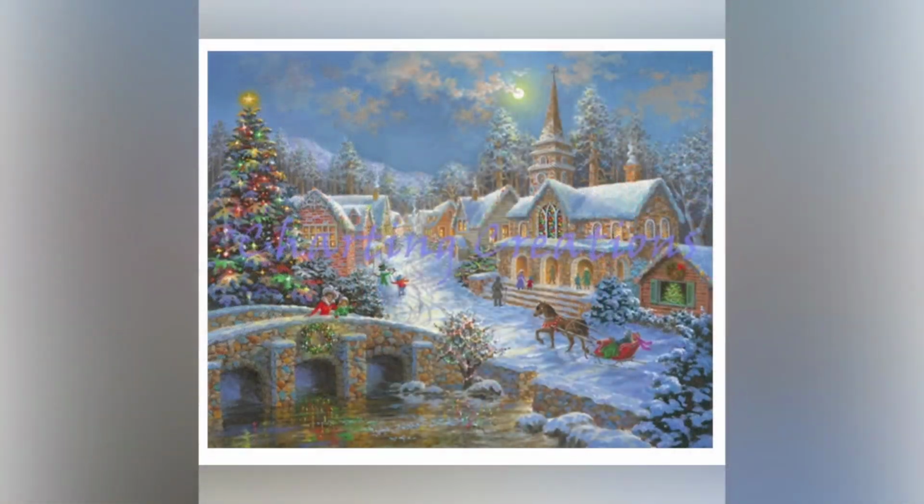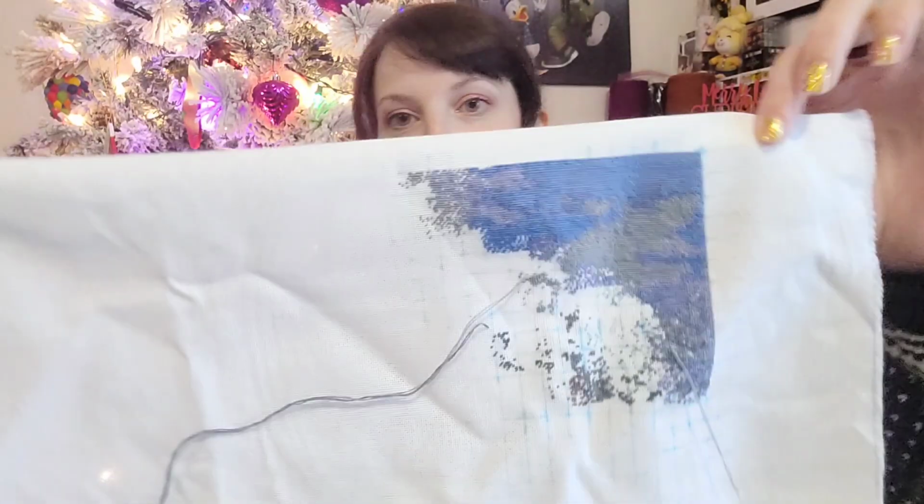I will pause the video so that I can go and find that chart, and I will show you my starting point on where I'm at today. All right, I have the chart here, or my start on the chart. Heaven on Earth 2 is from Charting Creations. I think it was my first Charting Creations chart that I bought. And I am also stitching it 2/1/10 stitch on 28 count fabric because that is my favorite way to stitch.